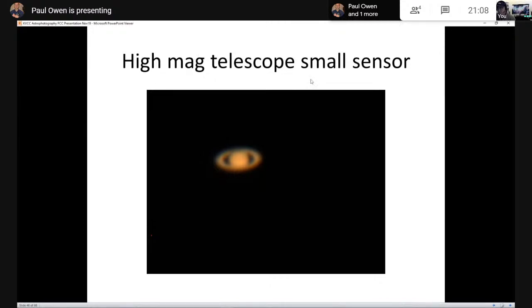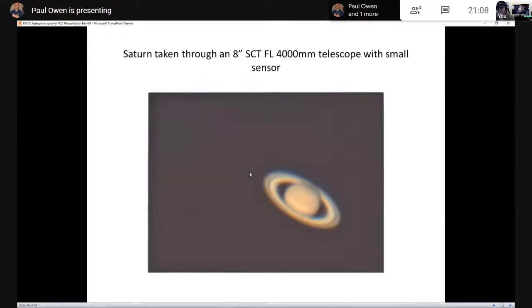There's a high magnification telescope. This, by the way, was a video, but it never came out. So there's Saturn with the same kind of situation, taken with an 8-inch SCT with a 2x Barlow and a small sensor.